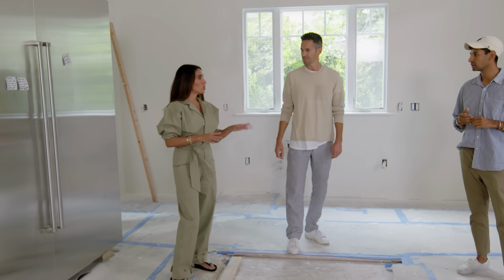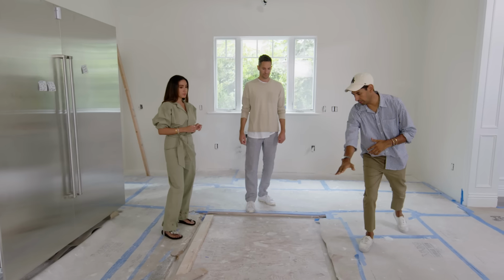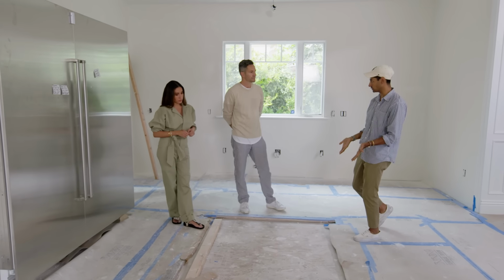Can I get that storage that we had in the last house? Oh, like under the little storage? Yeah, we could totally do that. We can leave it here in the front, and then we can still have the island come out a little bit more so that we can tuck in some nice stools here.